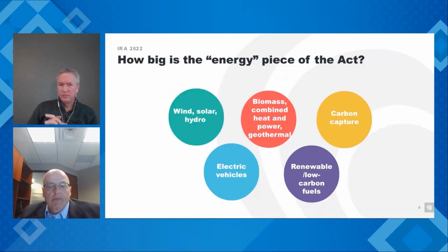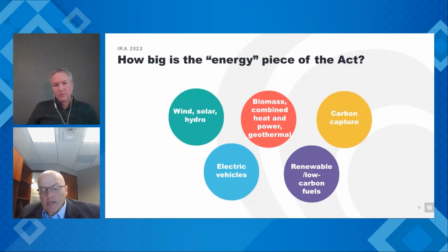Next, we'll talk about the energy piece of the act. How big is it? There's wind, solar, hydro, biomass, combined heat and power, geothermal, carbon capture, electric vehicles, renewable low carbon fuels. In addition, the Act also expanded Internal Revenue Code Section 179D for non-governmental exempt organizations. This is a deduction for energy efficiency, and it can now allow tax-exempt entities to allocate the deduction to the designer of the energy efficient property and monetize it.